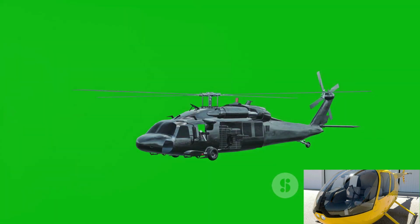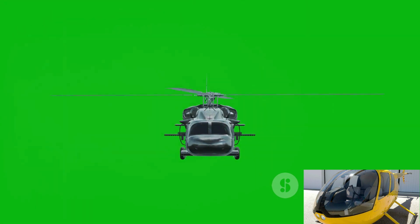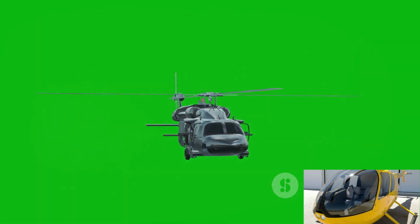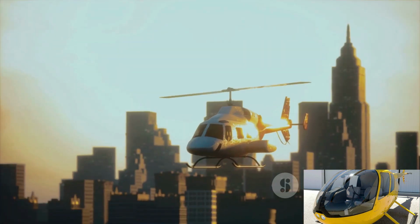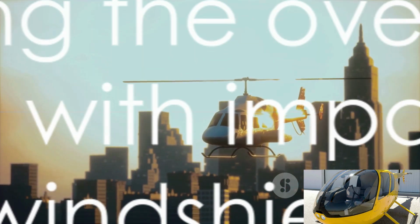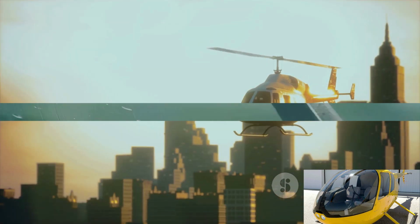Finally, the new windshield is environmentally friendly. Polycarbonate is recyclable, which means when it's time for a replacement, the old windshield doesn't have to end up in a landfill. This is a small step towards a more sustainable aviation industry. The new windshield isn't just about safety, it's about enhancing the overall experience of flying.